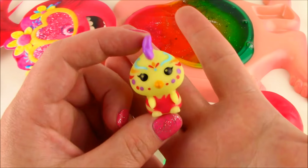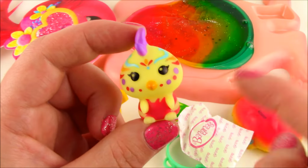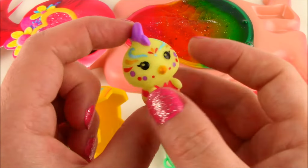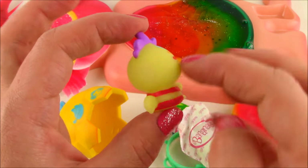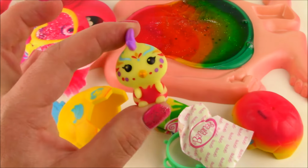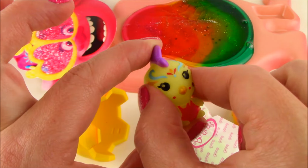Oh, take a look at this little cutie. Oh, it looks like a little chick. It's got cute little painting on its face. Got a little purple and it's yellow with some pink. And a little bit squishy too. It almost feels like a rubber ducky.